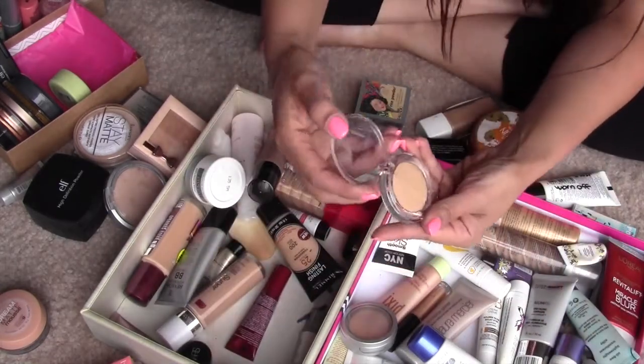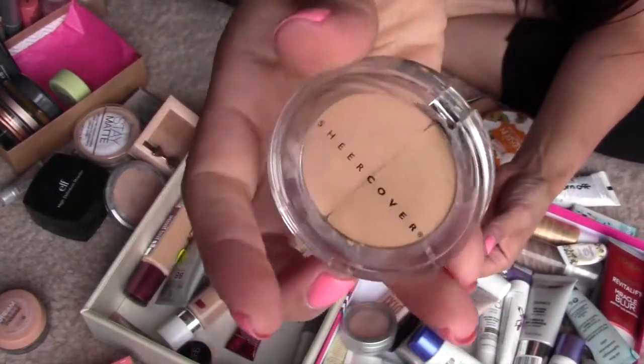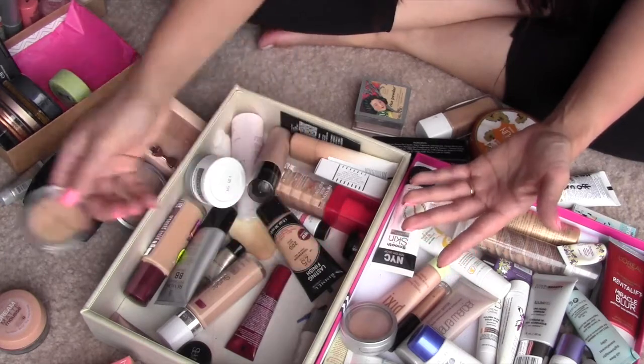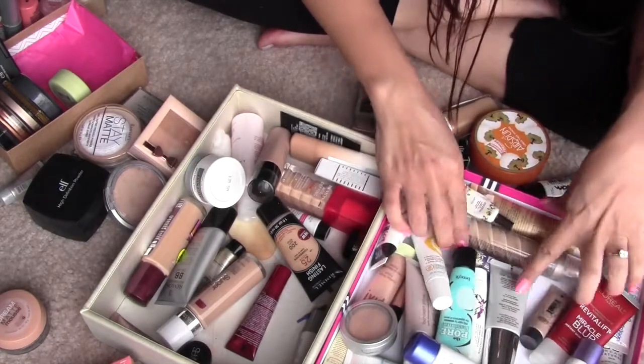Here's another concealer. This is from Sheer Cover. This is a decent concealer. I know a lot of people still love to use this Sheer Cover concealer. It's good. I can't find a concealer that I like, so I'm still on the hunt for a concealer that actually works. Let's see, what else do I got in here?